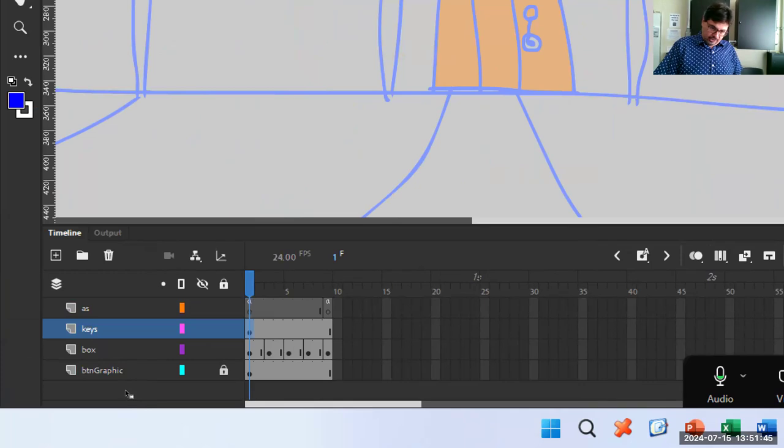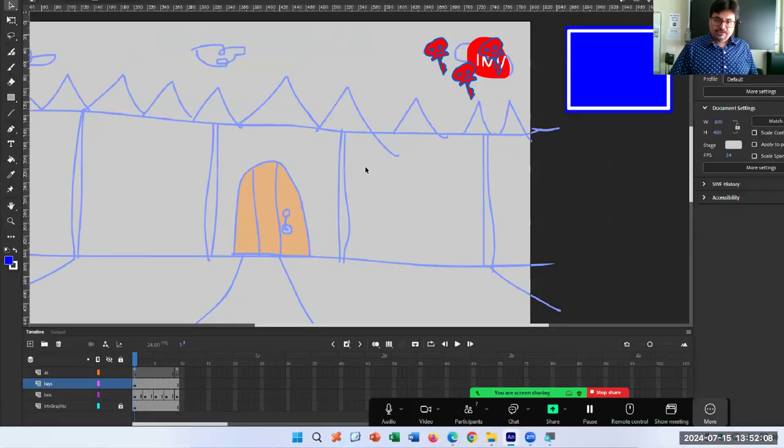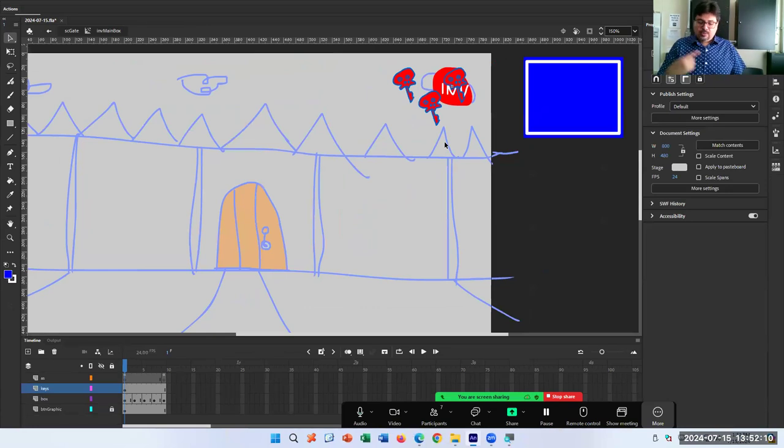So, this is a little change. A moment ago, I had the keys not existing until the end of the animation, which makes sense. But unfortunately, computers don't always make sense. So, to fix this, we want the keys, their frame, to be there from the beginning. The objects need to exist from the beginning. Obviously, we don't want them to be visible, but we want them to exist.